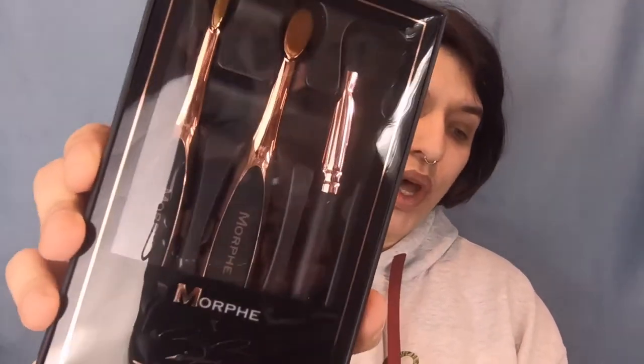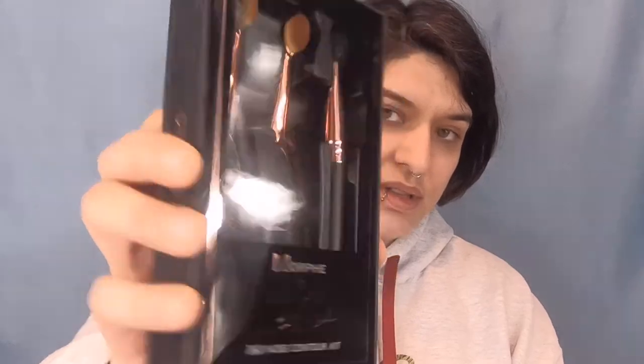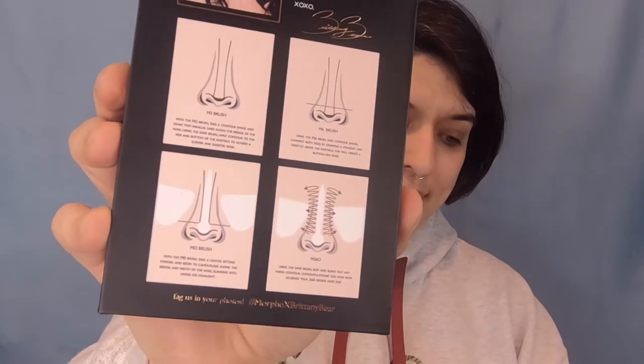What? Why? I don't want this. Kind of bummed. Some Morphe X Britney Bear Nose Contour Kit. So it's like three little brushes. It's got Britney Bear's directions on the back. I don't really nose contour, as you can tell. I get a big ol' lumpy, wumpy schnoz. So I don't know how to feel about this.